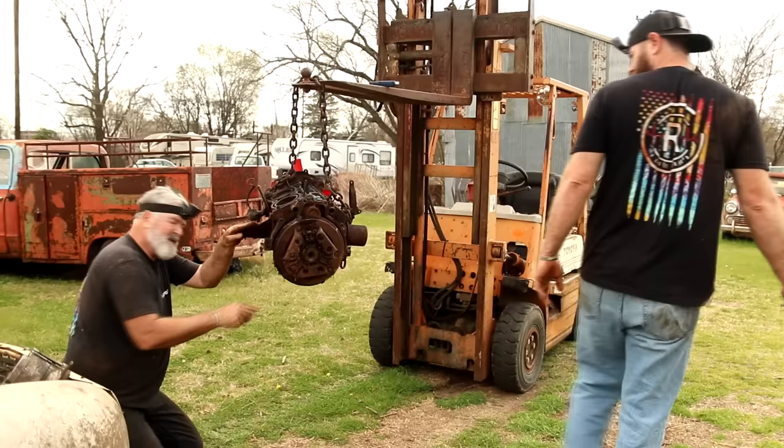I think if we just get some towels and clean this up, and just keep working it, keep working it, keep working it, I think we'll be all right. What do you think? I think so. It looks like the lifters are moving. Yeah, I'll spray those too. We're definitely better than where we were yesterday.